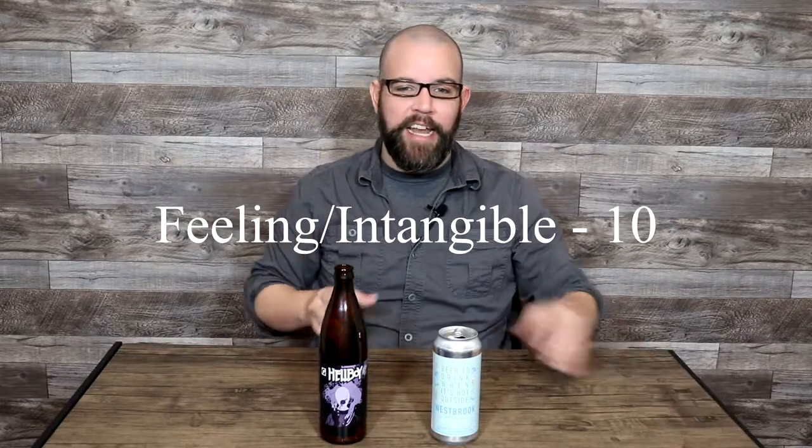Filling in the intangibles, I absolutely love this beer. I've had a few of these Hellboy releases by Gigantic. Thus far, this one is hands down the best one that I've had. This is an excellent, excellent wheat, hands down. If you're a fan of this style, I highly recommend it. I loved it. I gave it a 10 out of 10.